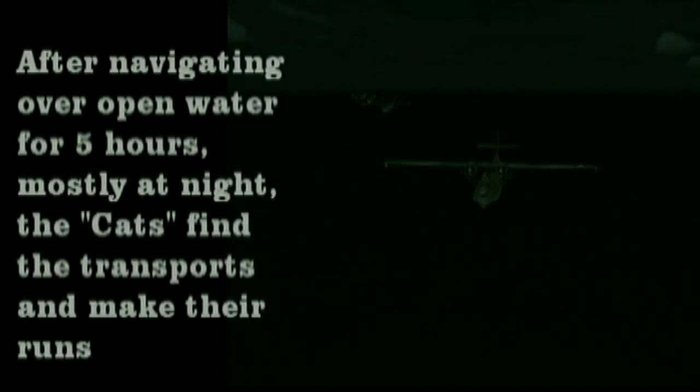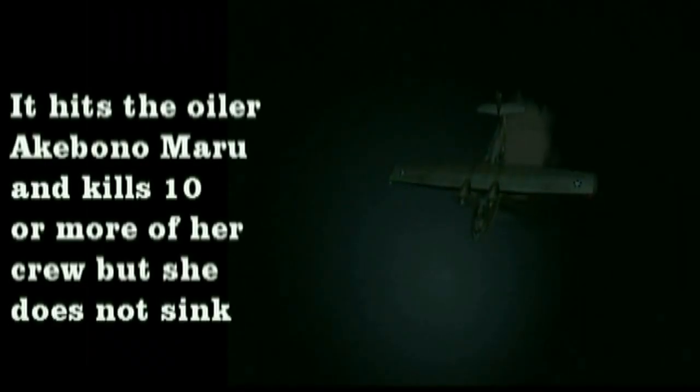As implausible as it may seem, the PBY Catalinas carried out their job exactly the way they were supposed to. They managed to find Tanaka's force and even successfully torpedo it. Ensign Gaylord Probst launched his Mark 13 Mod 1 torpedo and hit the Japanese oiler Akebono Maru. The torpedo detonated, causing serious damage to the ship and killing at least 10 of its crew.